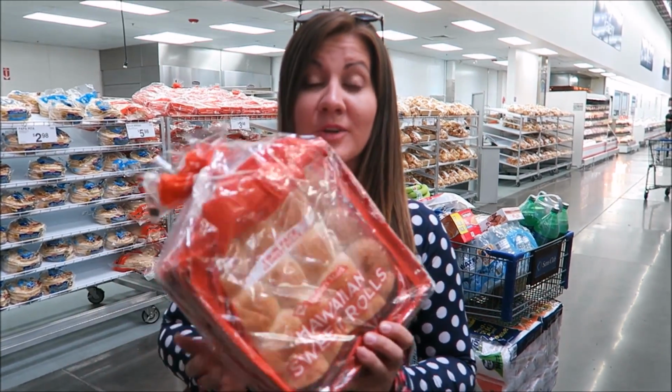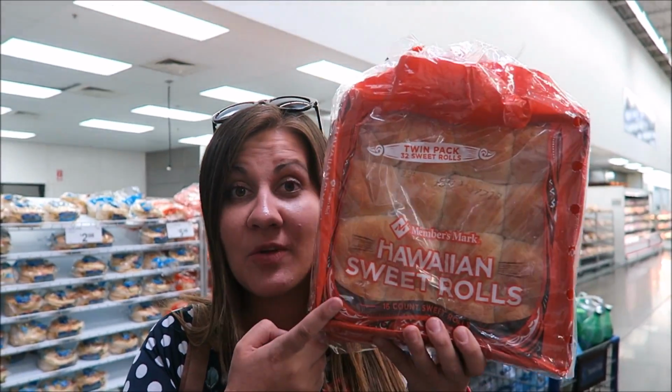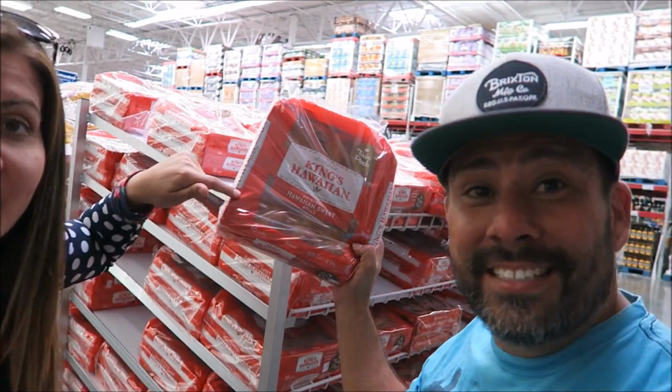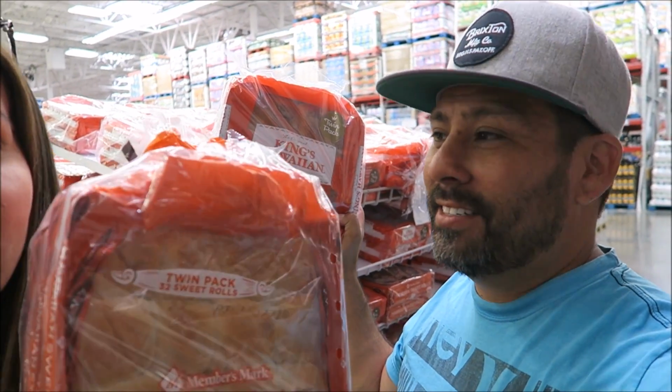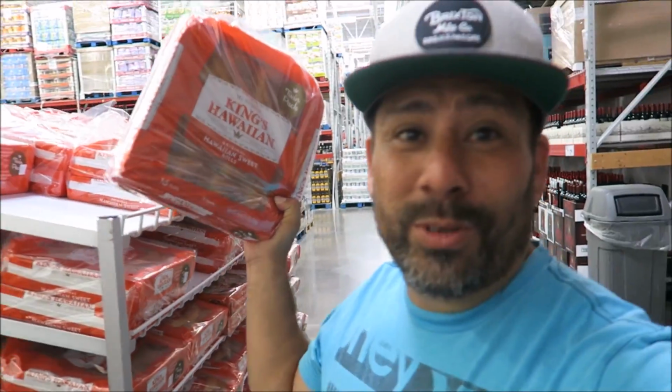So now we're looking for the Hawaiian rolls. You guys know we love the Hawaiian sweet rolls. So I went to grab these. Obviously not the same as what we normally get, the good ones. And here we are, in the back. King's Hawaiian, all the way in the back. Man, this King's was in the front. Kings, you better work on your relationship with Sam's Club, because they almost sold you out right now. Jeez.